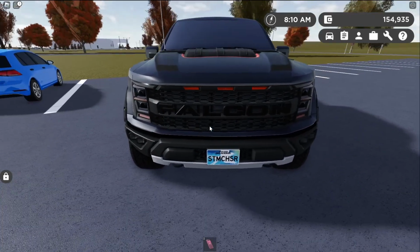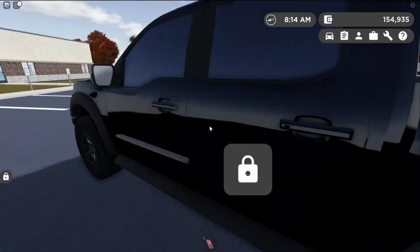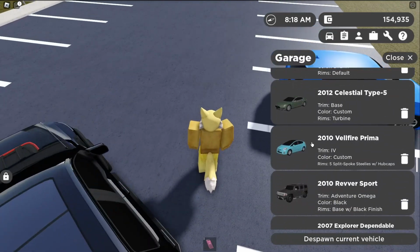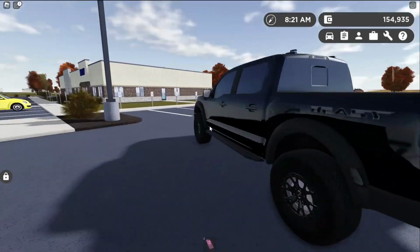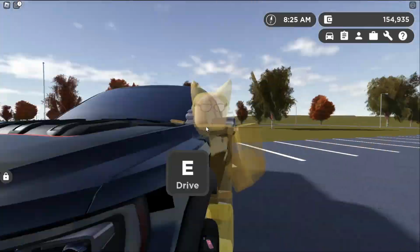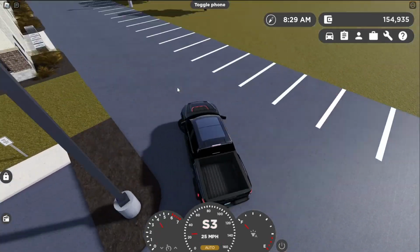You can now add vanity license plates to trucks in Greenville. I'm not sure if this applies to the bus or the Horlock Patriot, but it's pretty sweet. Now I can take this and, oh yeah, STM-CHSR stands for Storm Chaser. And I put it in Oklahoma because Oklahoma's a pretty sweet spot for tornadoes, especially in May.